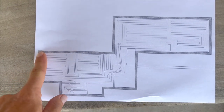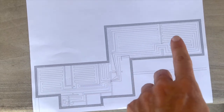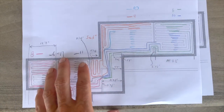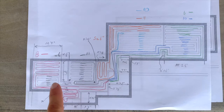And today we're working on getting the in-floor heating system put down. So you can see this is kind of like a rough sketch of the layout. We have 6 zones going down in the basement. And here you can kind of see a little bit more. It's color coded, so we know how to lay all of this out.